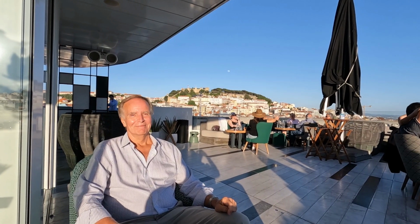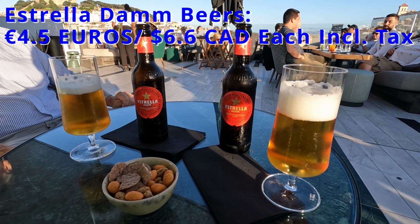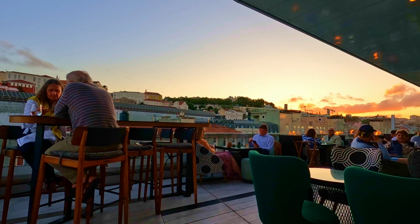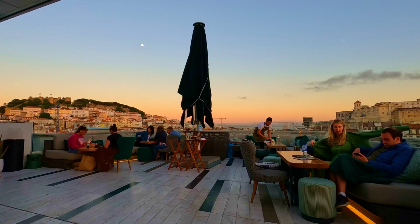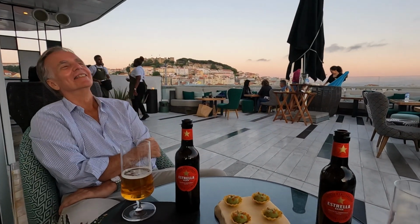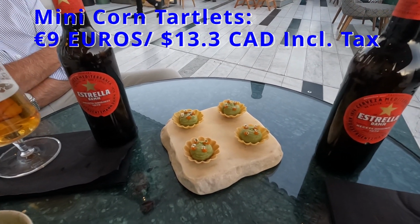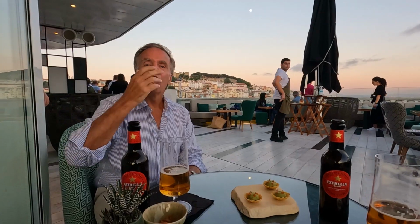After sitting down and looking at the menu, we ordered a couple of Estrella Damm beers and were given a complimentary snack bowl. Shortly thereafter, the sun started to set, creating a lovely ambiance that we very much enjoyed. For an appetizer, we shared the mini corn tartlets with avocado and tomato. They were cute and tasted great.